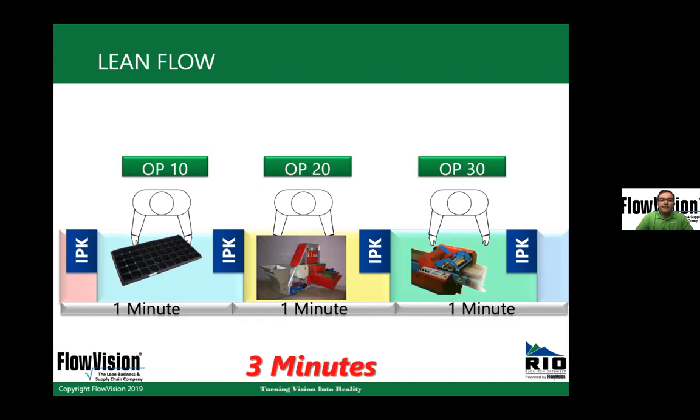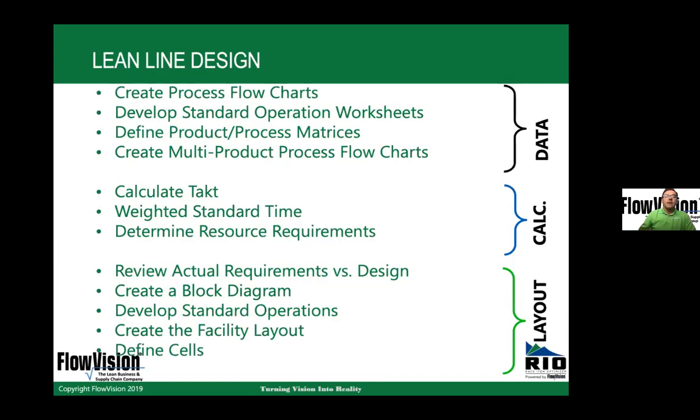So with Lean, based on these concepts, I have a shorter lead time, quicker throughput. I have less inventory. Having less inventory means I don't need as much space, so I can get more production out in the same footprint. So those are some of the advantages that we get just by setting up the process as described.